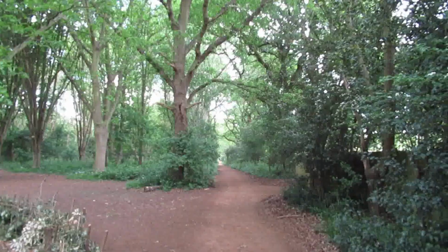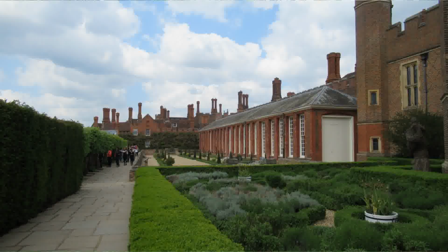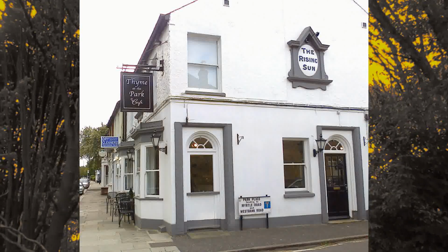Bushy is bordered by several settlements referred to as Hampton. There's Hampton Wick over the river from Kingston. There's Hampton Court, including its palace. And Hampton Hill. Slightly further away, there is also Hampton Village.